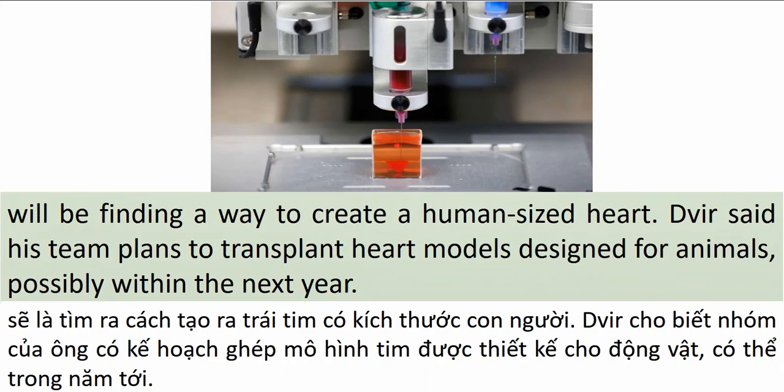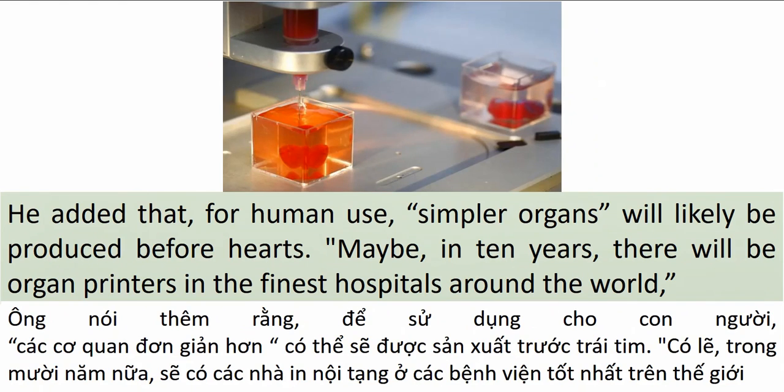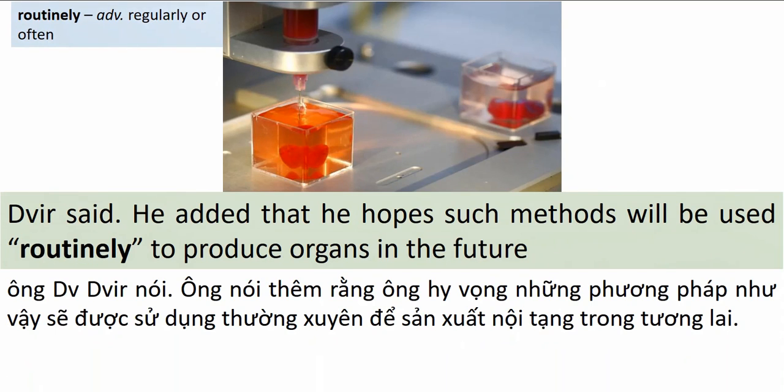Devere said his team plans to transplant heart models designed for animals possibly within the next year. He added that for human use, simpler organs will likely be produced before hearts. "Maybe in 10 years, there will be organ printers in the finest hospitals around the world," Devere said. He added that he hopes such methods will be used routinely to produce organs in the future.